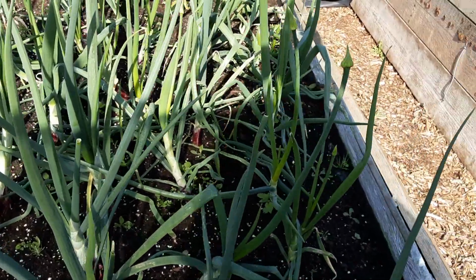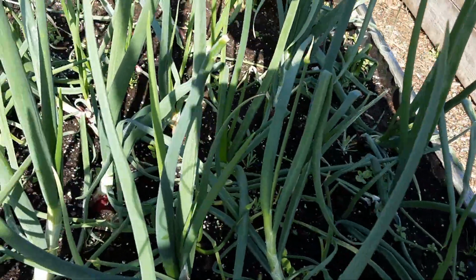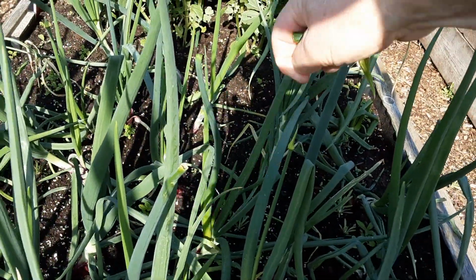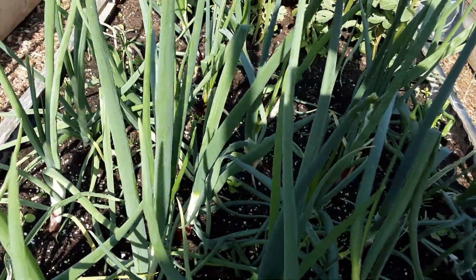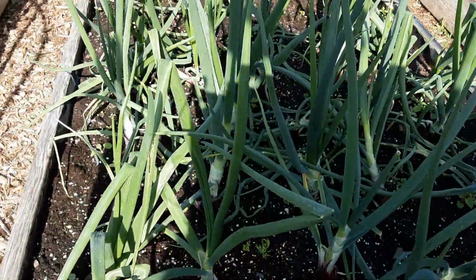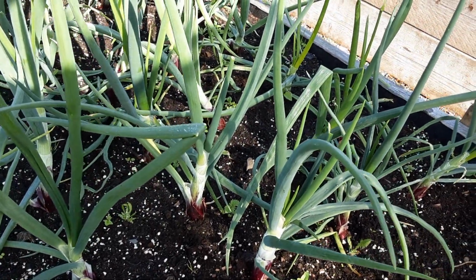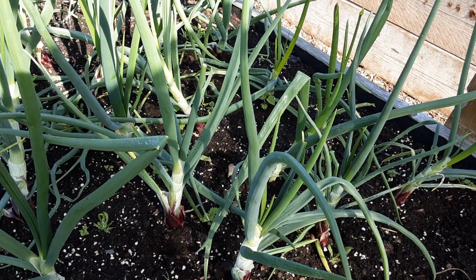Red onions as normal, going to seed. Doesn't bother me whatsoever, because the onion will still grow, and it'll only be the centre part that we have to take out. Hopefully they'll bulb up now. Just a little bit of weeding required.